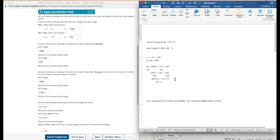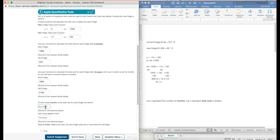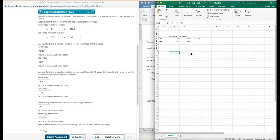75 equals x. So x stands for what again? The number of months. And, oh good, it asks for the number of months. How many months is the total cost of each fridge the same? So we have 75 months is when both will be equivalent. And then it wants how many years. If you weren't comfortable doing 900 divided by 12, we could have done that here for 75. And then that's months. 75 months divided by 12 months gives me how many years? Again, I can just Control C or Command C and then Control V or Command V and give me this. Round to 1 decimal place, so we're going to round that to 6.3 years.